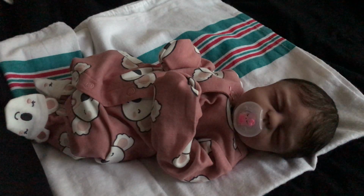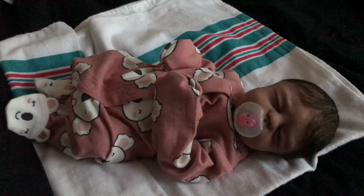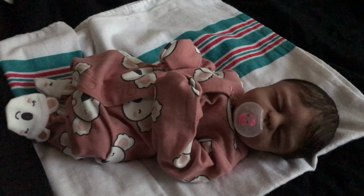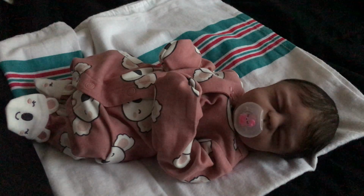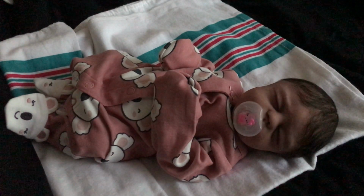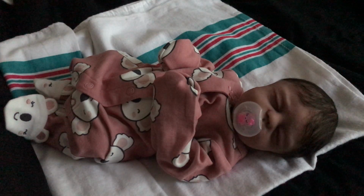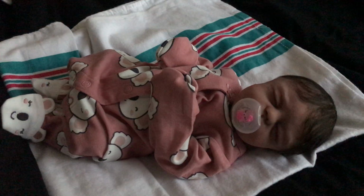I'm extremely happy with my purchase and I'm so glad that I have her in my collection. I'm so glad that I was able to get her, basically. And I don't regret buying her at all. And I can't even imagine selling her right now. So, you know, that's where I am with it.